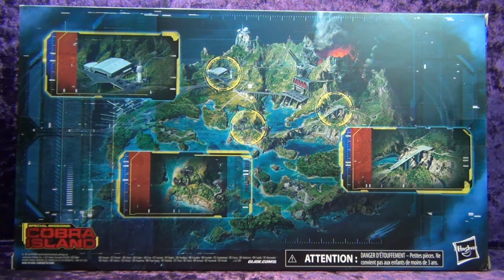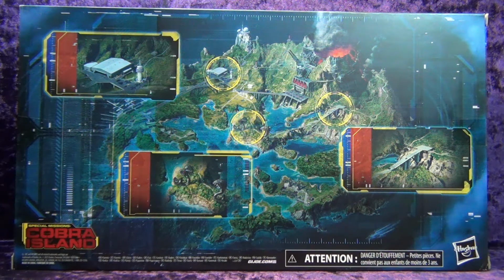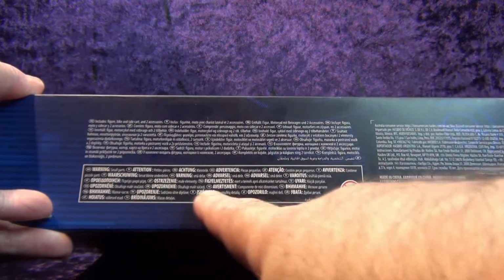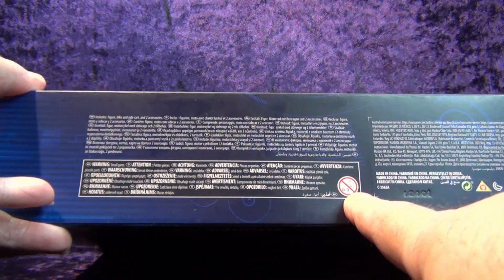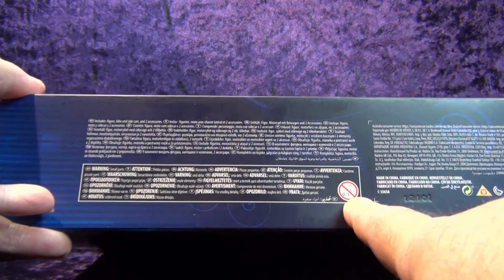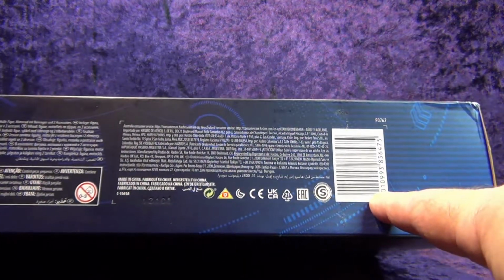I don't know. And then on the back, we have the image of Cobra Island with specific locations highlighted. Whatever those are, I don't know anything about the Cobra Island stuff. Down here, attention, danger, something in French. And the Hasbro logo, Cobra Island logo there. And then on the bottom, we have jibbery jabbery legal jargon, more jibbery jabbery legal jargon, age restriction, ages 0 to 3. You know what that means. If your child is not born yet, they shouldn't play with these toys. Yeah, that's right. You're welcome. More jibbery jabbery legal jargon, the houses of Klingon, and barcode. And there we go. So we are ready to pop this open.